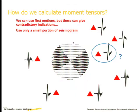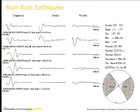So something that could be even more accurate than a first motion plot, a focal mechanism, is if we use the entire waveform, the whole wave train from the earthquake, right? So this is the Alum Rock earthquake, the thing that I just showed you. And this looks like the same first motion diagram that we've seen all through this class, right? It's just determined slightly differently. It's determined by fitting synthetic waveforms to real waveforms. So one of these lines is a computer-generated waveform, and one of the lines is what our stations actually saw. And then we get this plot, right? It gives you the magnitude, the moment, and the orientation of the fault, and a bunch of other things that we're not going to worry about.